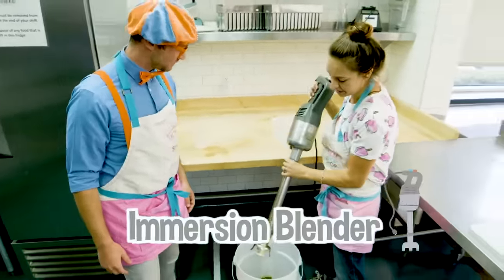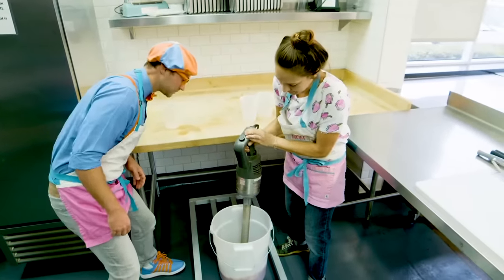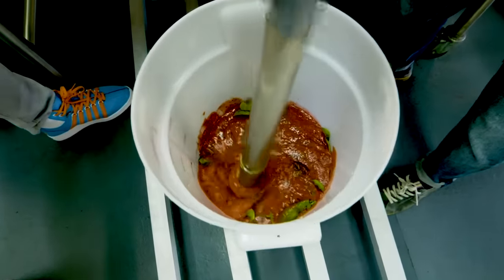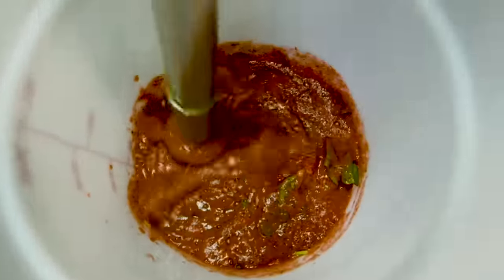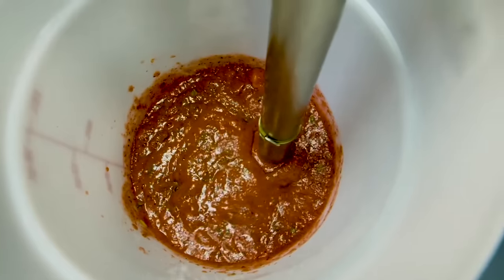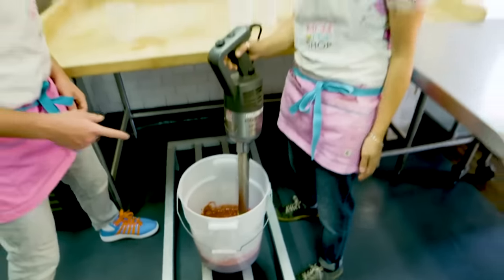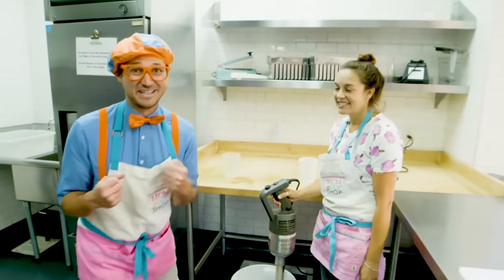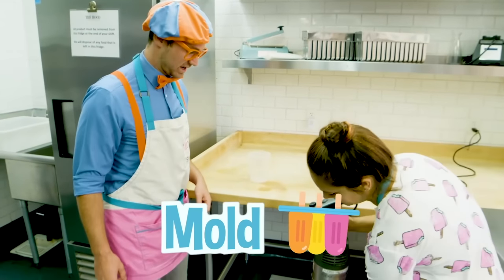This is our immersion blender. Wow. So you put it in. Whoa. You hit the button. Whoa! So that just blends it up into a liquid? It sure does. Wow, that looks so yummy. Well, now what do we do? Now we're gonna put it in our mold. Okay.